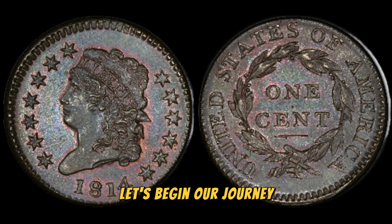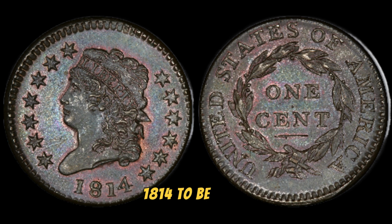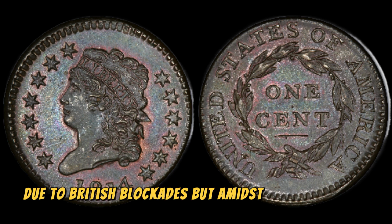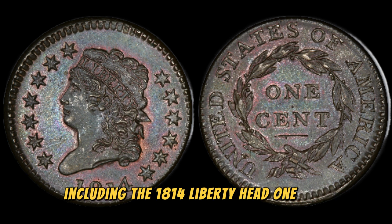Let's begin our journey by going back to the early 19th century, 1814, to be exact. The United States was still a young nation, and the War of 1812 was still raging on. The country's economy was in turmoil due to British blockades, but amidst this turbulence, the U.S. Mint was hard at work producing coins, including the 1814 Liberty Head 1-cent coin.